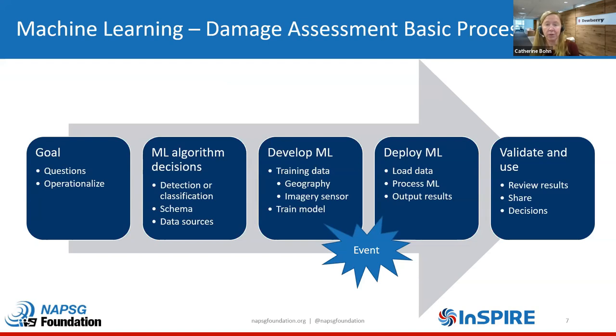Once you have the results, you've got to review them. You have to make sure that the results make sense and are able to support the decisions you want to make. And you need to share it with the community so that others can be using that information to make decisions. And then lastly, you need to be able to use that information to make decisions. So you want to work with your emergency managers to ensure that they understand the output results and they're comfortable making decisions with the data.